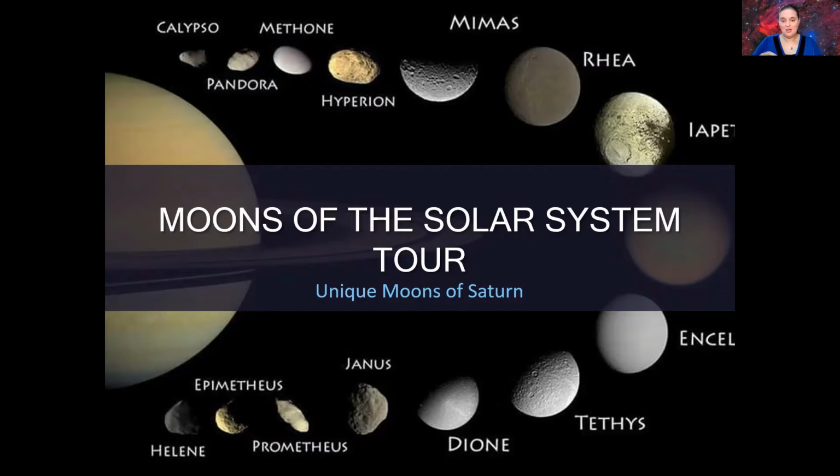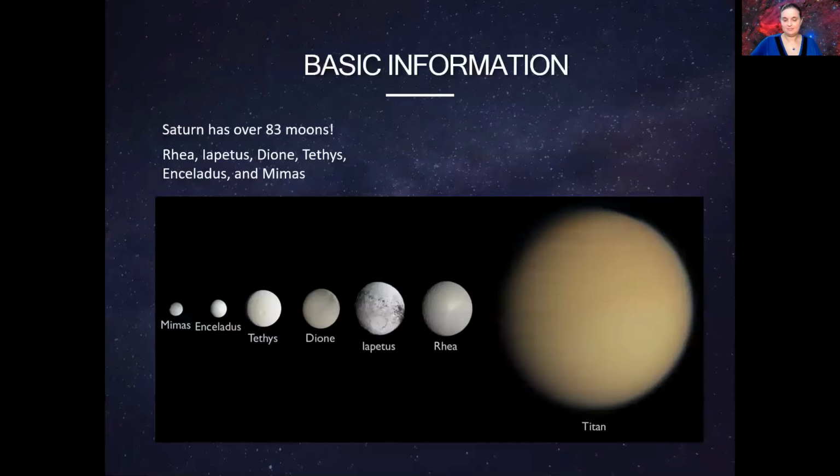But for now, I'm going to try to stop it at Saturn because at least with Saturn, we had the Cassini spacecraft who was able to take a look at some of these unique moons and even discovered new moons around Saturn. So today, Saturn has over 83 moons.